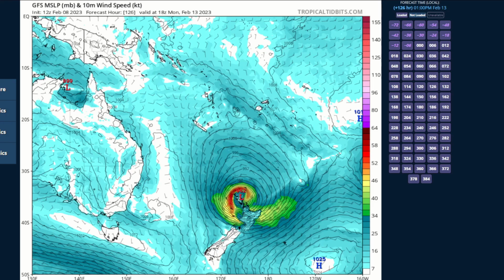And what's happening here is this system is tracking towards the southeast with the trough, but there is this ridge here east of New Zealand. And with that ridge there, you cannot just penetrate that ridge and go right through it. You have to follow the flow of that ridge. And this is what the storm is doing on the models. It is turning right into New Zealand, and this could be a nasty start to the week for New Zealand.